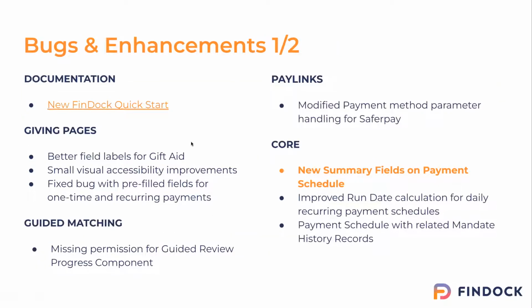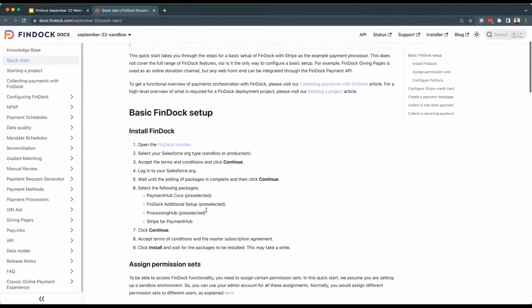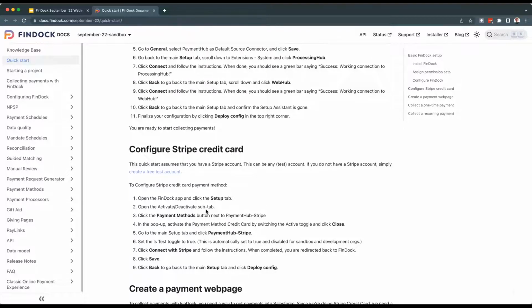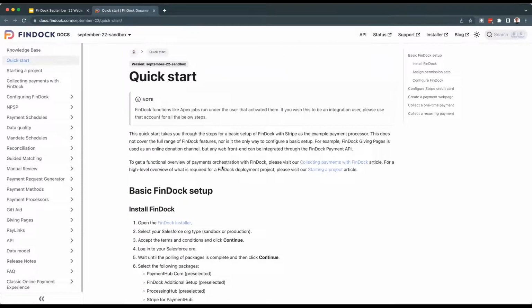So on to the bugs and enhancements. One thing we'd like to talk about is that we are continuously updating our documentation with useful documents to implement and use FinDock. A new thing that we've added is a quick start, which is basically a very condensed step-by-step way of getting started with FinDock in a clean environment, going step by step to installing FinDock, assigning permission sets, configuring FinDock, and we've seen customers and partners do this in minutes to hours. But this is a very quick and basic way to get up and running, to refresh, for instance, what's needed to implement and configure FinDock, or if you just want to check out some new features, this is the fastest way to get set up.